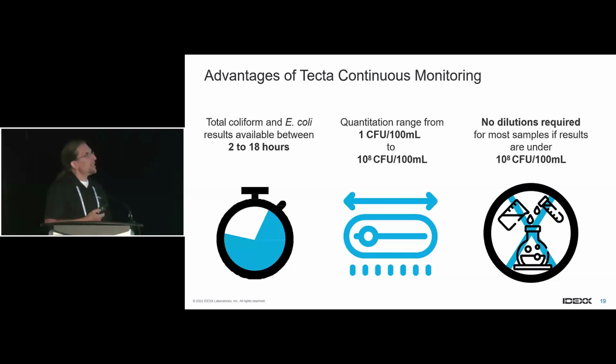So for the ECTC test, if you have a lot of bacteria, you'll get a result as early as 2 hours. If you have very low counts or no counts, the test terminates at 18 hours. So basically, you'll get a result between 2 and 18 hours, depending on how much bacteria is present or none.